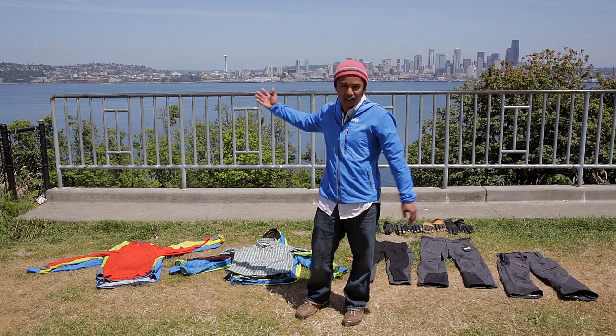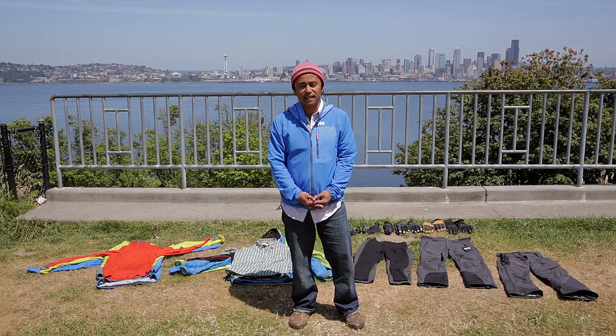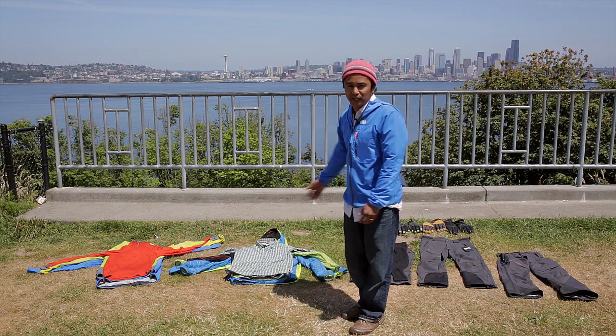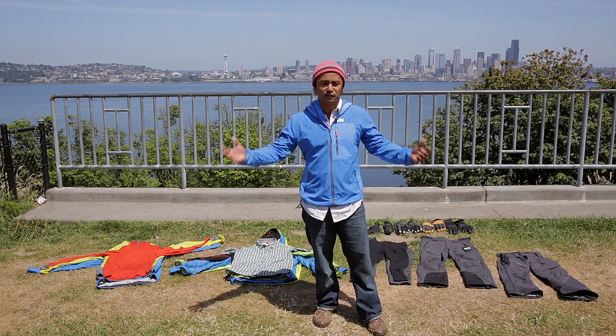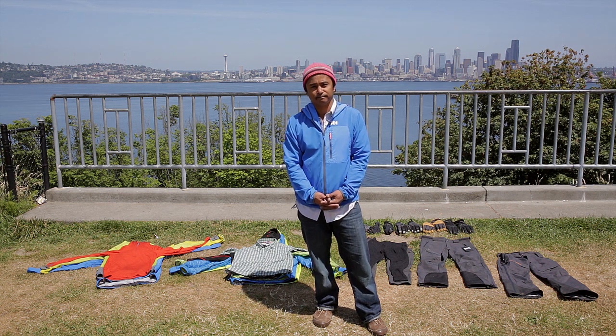over the city skyline. Wanted to spend some time with you today talking about clothing that you might be taking out on your next mountain adventure. We have a bunch of clothing here provided by Helly Hansen and other companies, and we're going to go through each individual piece of garment to make sure that you are fully prepared on your next trip.